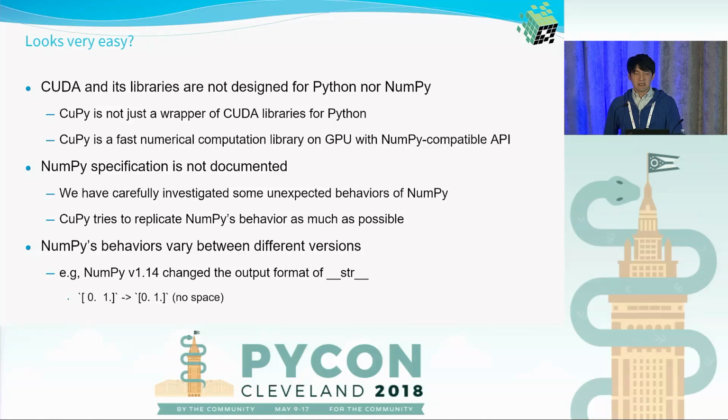So we made a huge effort to support NumPy-like compatibility inside CUDA and its libraries. CuPy is the first numerical computation library for GPU with a NumPy-compatible API. And another thing is that the NumPy specification is not documented, so we have to carefully investigate some unexpected behaviors of NumPy. And there are some unintuitive behaviors which nobody understands, but CuPy tries to replicate NumPy's behavior as much as possible because it's better for CPU-GPU agnostic coding.